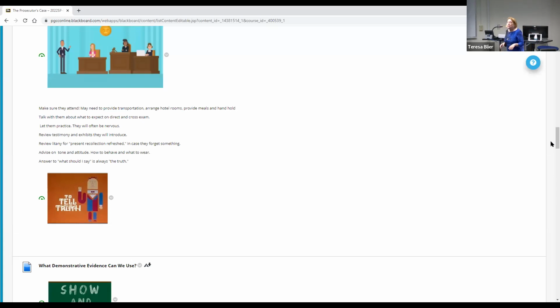Especially children, teenagers, juveniles, grown-ups, everybody. So you want to babysit your witness, I don't want to use that term. You want to sit with your witness, calm them down, make sure they know what to expect, refresh their recollection. Don't make it a rehearsal, but refresh their recollection so they know what they're doing. That's one of the things that they do.